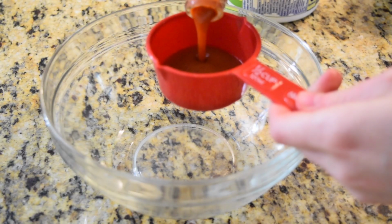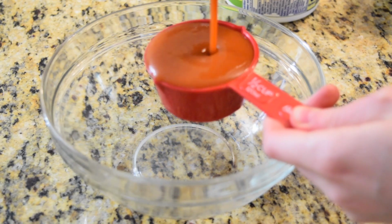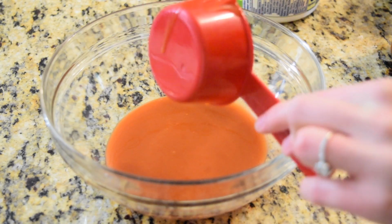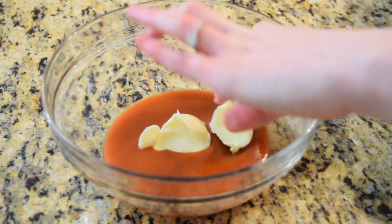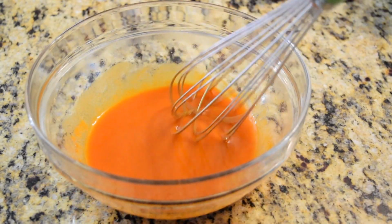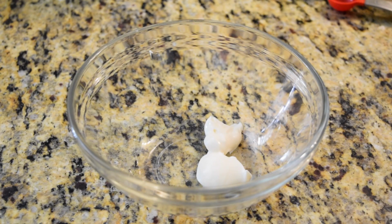While those were cooking, I made the buffalo sauce, so I used half a cup of buffalo sauce, just like the red hot sauce, and then 2 tablespoons of vegan butter or margarine. I placed this in the microwave for about 30 seconds until the butter had melted through and left it to the side. And then I also made just a quick homemade ranch.